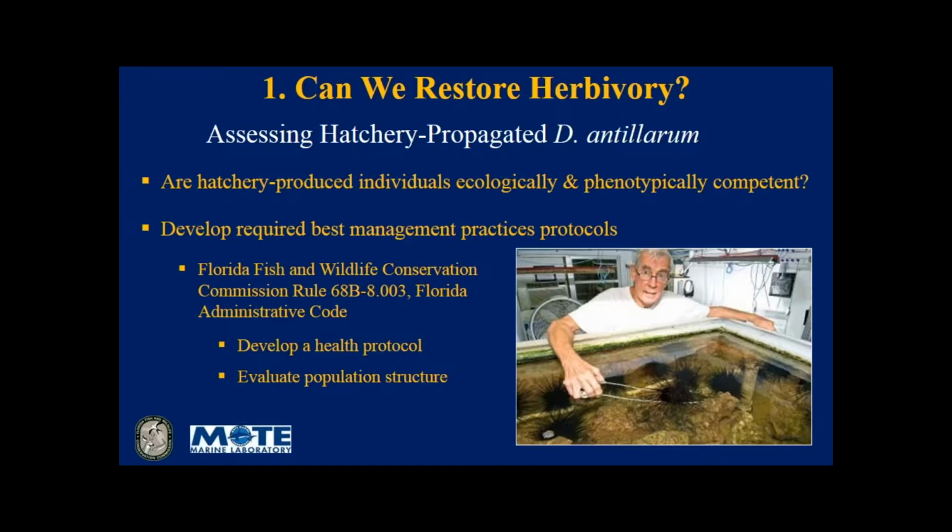And when you think of animals that are produced in a hatchery setting, you need to think about whether they are ecologically and phenotypically the same as their wild counterparts. And often that's not the case. Because when you're working with hatchery-reared individuals, our agency, FWC, requires that there be some best management practices. These include both a health protocol for the species you're working with, as well as an evaluation of the population structure.